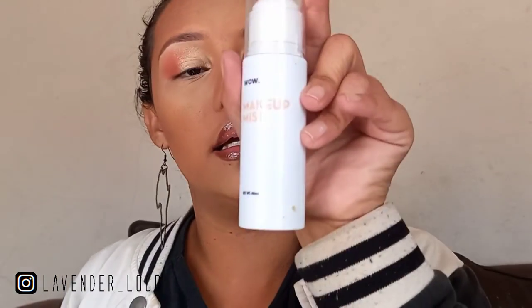Boom, you guys, boom. Can you see what I'm talking about? Now guys, again, this one is under 70 rand. I think you can find it at your local pharmacy or at Dis-Chem stores, some Dis-Chem outlets. And then now we are just going to mist everything all together. We're gonna set everything.